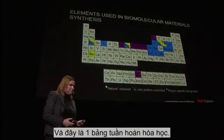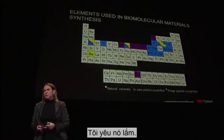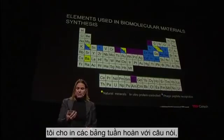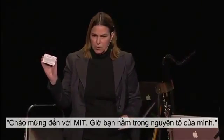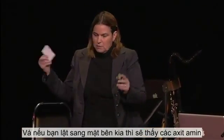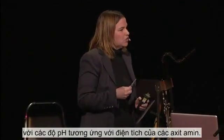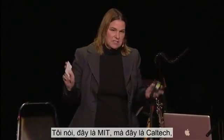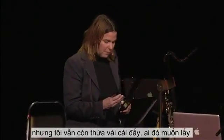And so here's the periodic table. I absolutely love the periodic table. Every year for the incoming freshman class at MIT, I have a periodic table made that says, "Welcome to MIT, now you're in your element." And you flip it over, and it's the amino acids with the pH at which they have different charges. And so I give this out to thousands of people, and I know it says MIT and this is Caltech, but I have a couple extra if people want it.